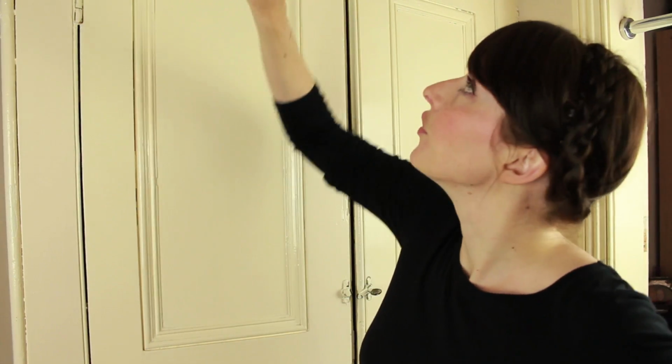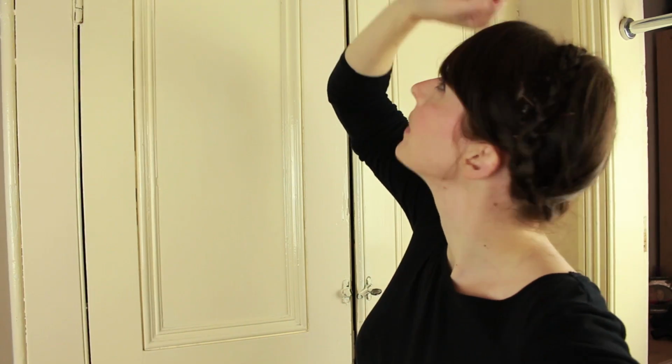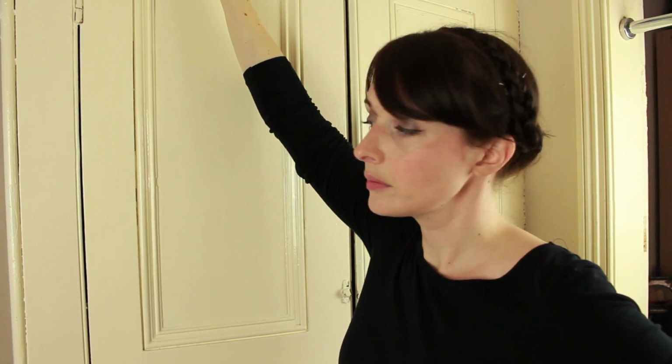paraphernalia, boxes that I keep and just other stuff. And up there is, God, what's up there? Dressing up clothes. Just things that I haven't touched for a while, things that I need to get a look at and go through and get rid of.